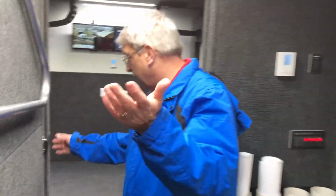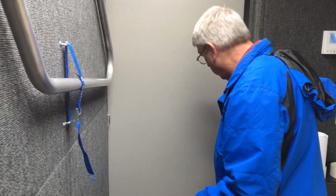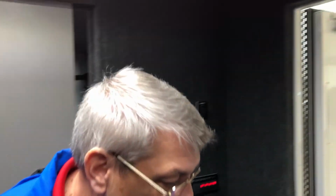I might add that we can segregate the front section from the rest of the vehicle, which allows them some privacy and or quiet, depending on the need of the day. We also have a door in the back doing the same thing for the rear section. Our communications and technology cabinet.